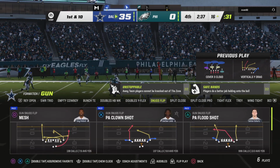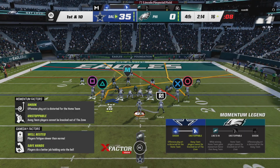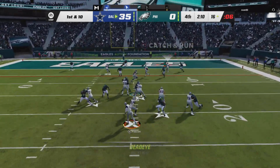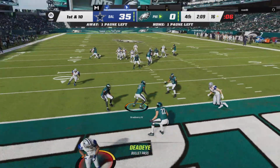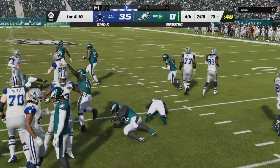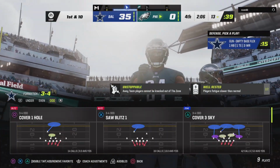How many times do we hear that 3rd down may be the most important down in football, and there's no better example than what we just saw right there. Forced to scramble, knows where the 1st down marker is, dives for it, into a sea of defenders and intercepted. Picked up by James Bradbury. And the Eagles are going to take over at their own 13-yard line.